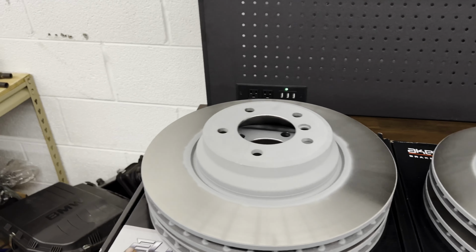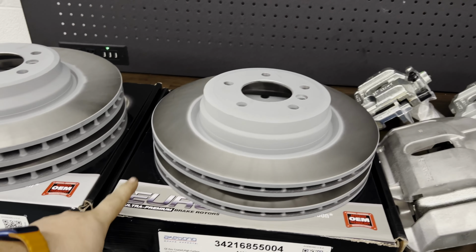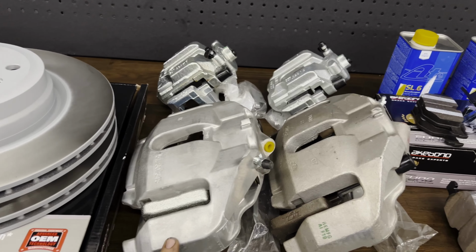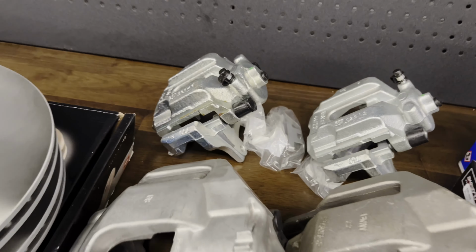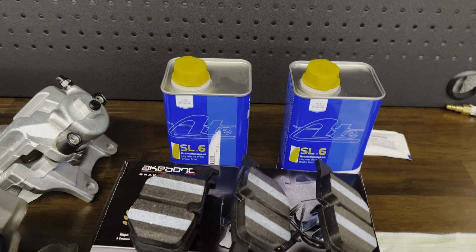We've got front rotors, Akebono, premium brand. Same thing with the rear. We've got Akebono. We've got some remanufactured BMW front calipers. We got reman BMW rear calipers. We got our Akebono front and rear brake pads. And then we are using this ATE Type 200 brake fluid so that we can do our flush. And then, of course, we've got our front and rear brake sensors, and then we've got our hardware here for our calipers.